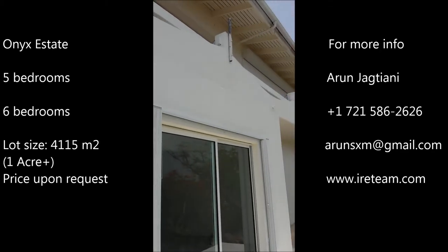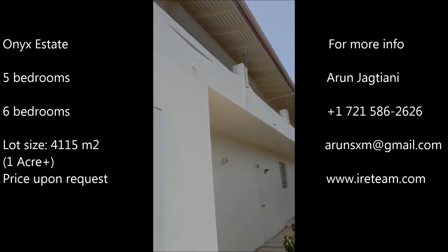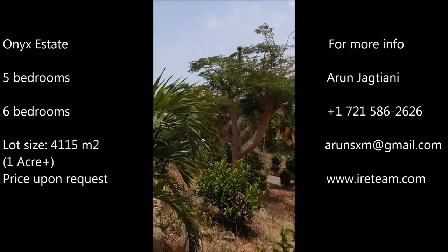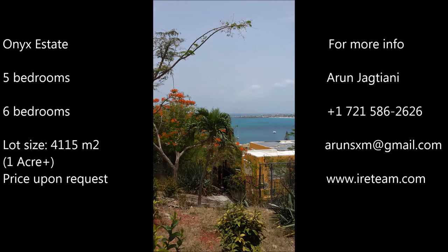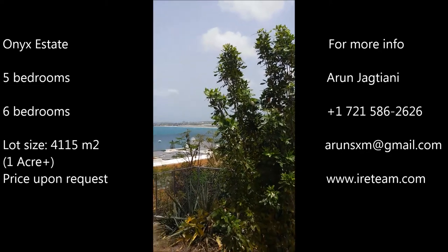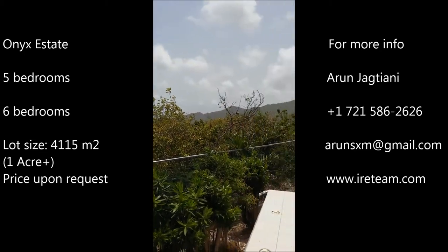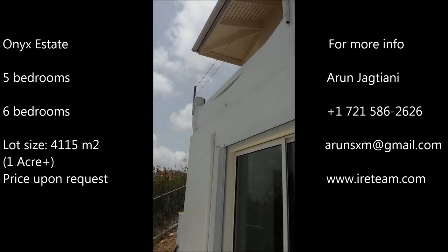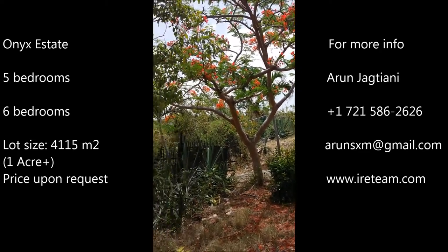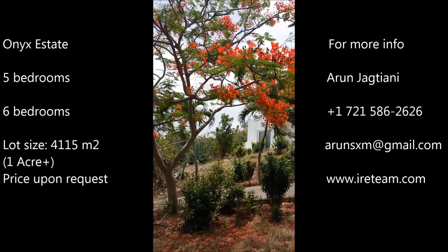Then you have this whole walkway here. Underneath here is the garage. And then above here was the living room area. Just to put that into perspective. That is the entrance or exit from the Simpson Bay side, Onyx Road. And the Pelican entrance would be on the other side. So again, just to get some perspective, that is the entrance to Onyx Road, or the exit to Onyx Road, Simpson Bay side of the property.